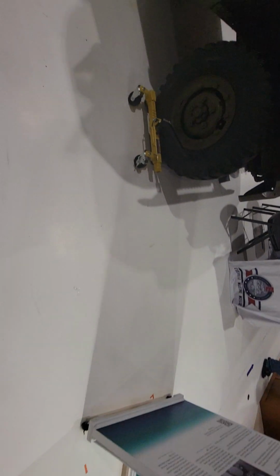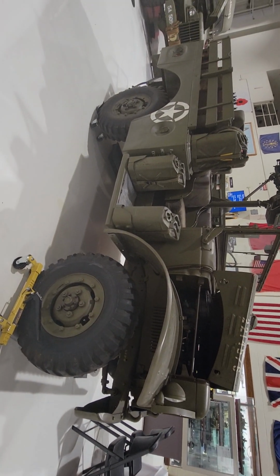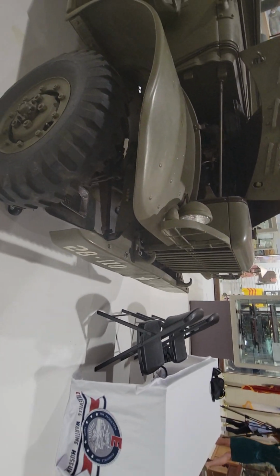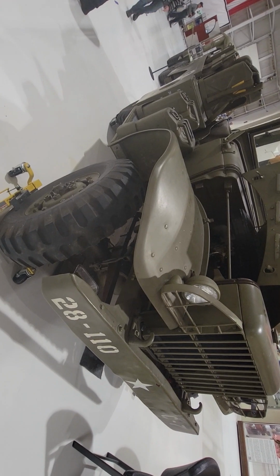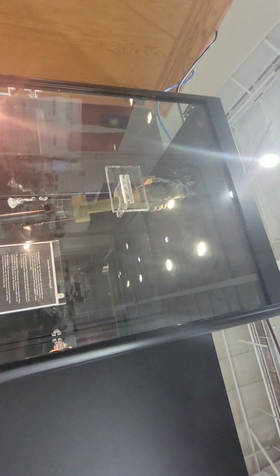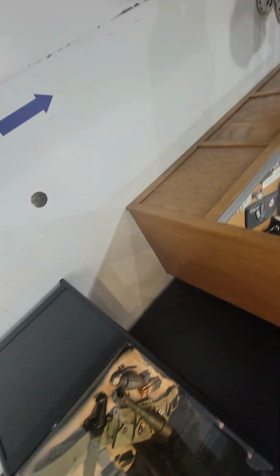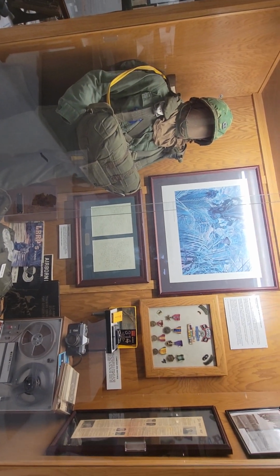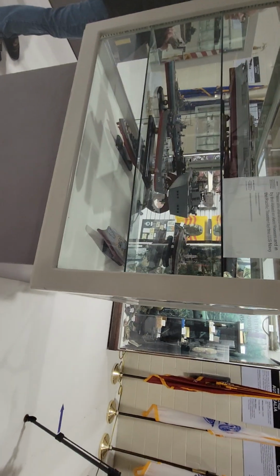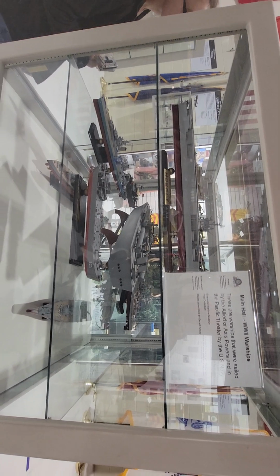Sandbags. And how about that, guys? Look at this. Jeeps. Look at these Jeeps. Hand grenade. Vietnam Honor Gallery at the Evansville Wartime Museum. And as you can see from this newspaper clipping from 1960, a lot of pictures made.